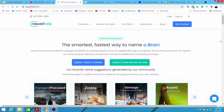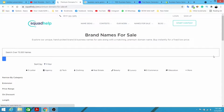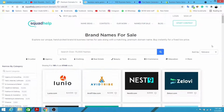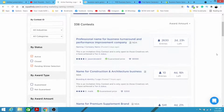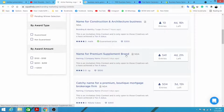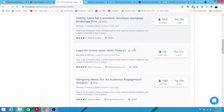That is why brand is very important, and that is why all these business owners are willing to pay you only for giving them the business name. All right, so what you need to do is click on the green button over here to take a look at the contests that are currently active. So just click on the contest tab and then you can go to the active contests over here. So we're going to take a look at how much we are able to make if we can win the contest, right? Just take a look at this one, a professional name for a business around performance improvement company. You're going to be able to make $1,000, guys. This one is $300 for a name for a construction and architecture business. And if you want this one, a name for a business supplement brand, you're going to win $300. So the list goes on and on. This is how you're going to be able to make money by only typing names online.